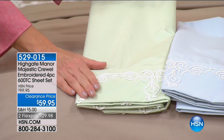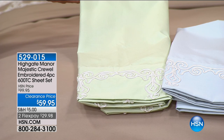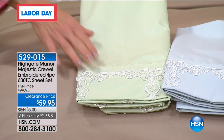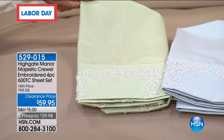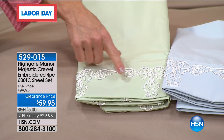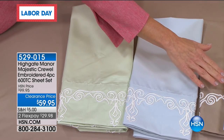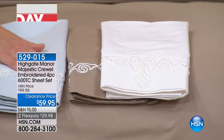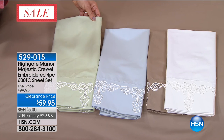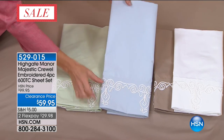Now, this is our sage green that we have. We have all the sizes. Oh, good. So this is going to go for your twin, full, queen, king, and California king. We have all of these in either the sage, the light blue, the beige, or the white. So we have all these great classic colors, very, very soft, very, very tranquil, and each and every one is trimmed in 4 inches of this crewel design, this crewel pattern.